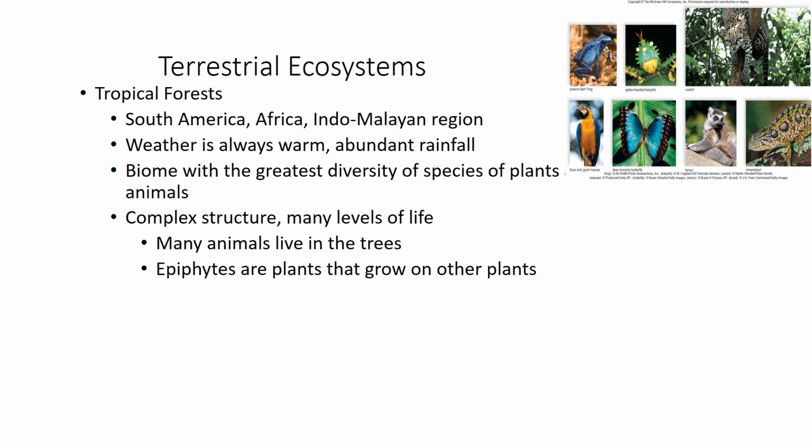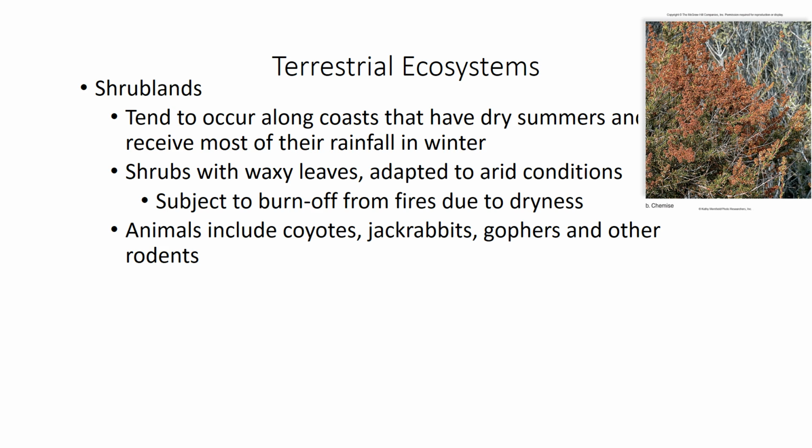Now, the shrublands. The shrublands tend to occur along the coast that have dry summers and get a lot of their rain in the winter. This is kind of like California. You have shrubs with waxy leaves that are adapted to dry conditions, and they're subject to burn off from fires due to the dryness. You see a lot of animals like jackrabbits, gophers, prairie dogs, coyotes, animals that are used to living in kind of like a desert, but with some shrubs. It's not as hot as a desert, but it's very, very dry like a desert.